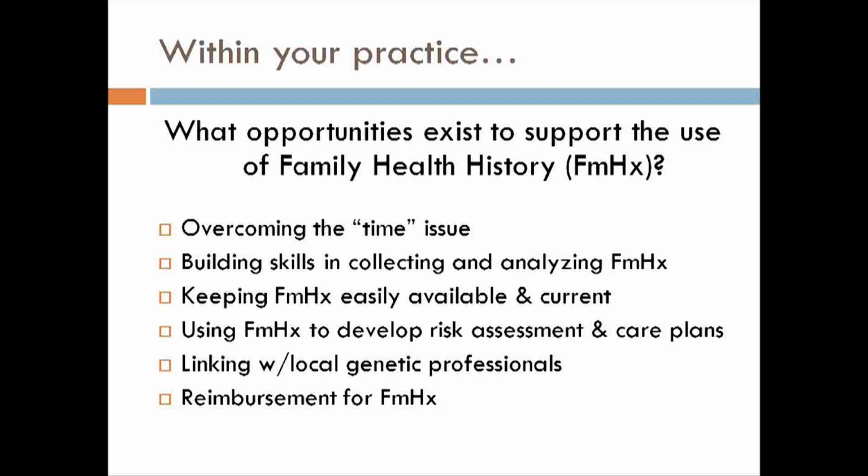So in conclusion, I wanted to just run through, I hope, what was illustrated here: some nice opportunities to use family health history to understand an individual's risk and use it in the prenatal period. Things we've heard about and challenges we all are trying to work on: overcoming the time issue. Do we have time to sit and collect this information?